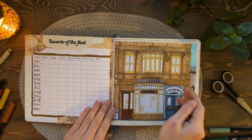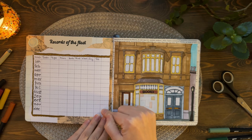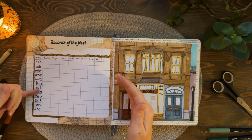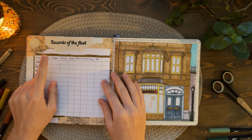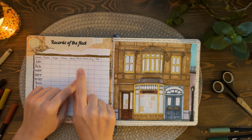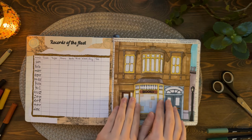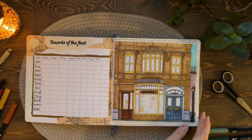And the last page of the Harbour Manager's Office is the records of the fleet, my yearly stats. I will fill in at the end of every month the books I read with the pages and hours I listened to, how many audio, printed, or ebooks I read, and then if it was an English or a German book. Next to the Harbour's office, we have a cute little bookstore.